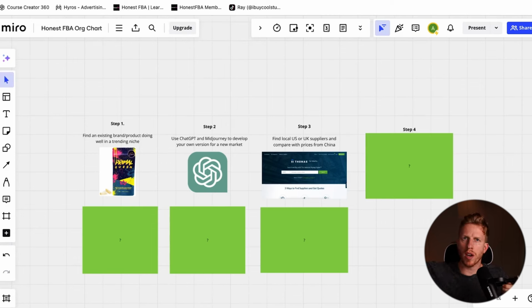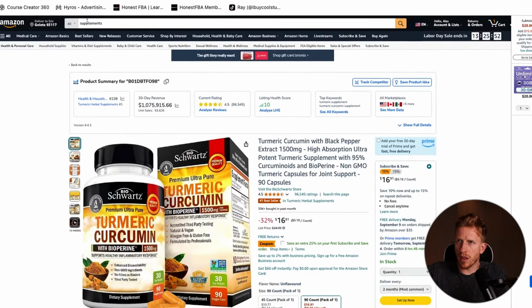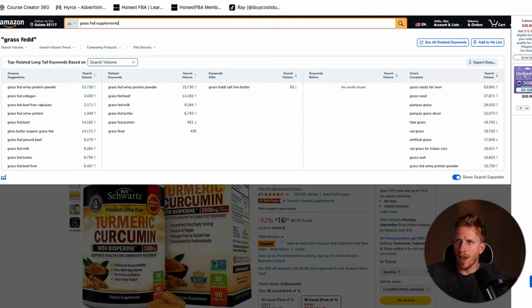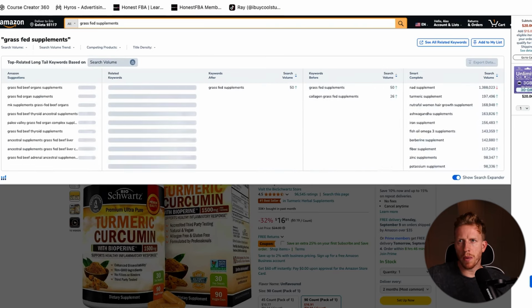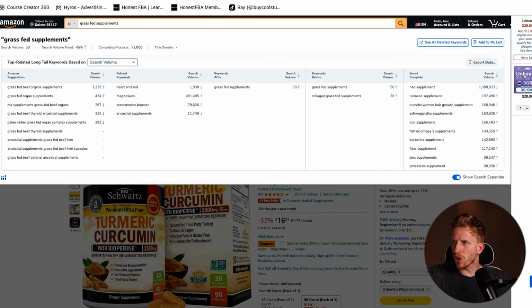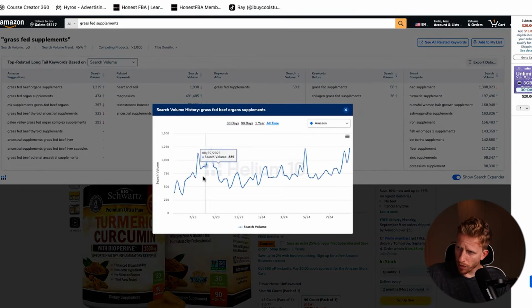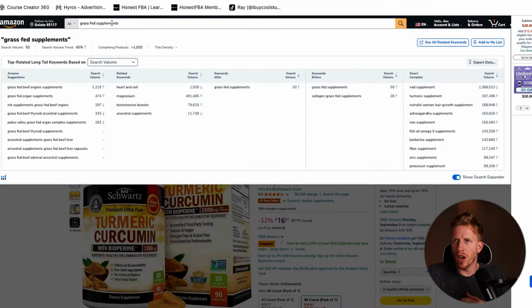We want to see something that's trending, because what I like about this niche, grass-fed supplements, is it's not a fidget spinner type product. It's not something that just suddenly comes out of nowhere. It's something that's kind of trending up, right? Like this might not be the best keyword for it, but it's slightly trending up. And I just know anecdotally that keto and all of this grass-fed stuff is in a niche that's growing. Like paleo is getting more popular, all that type of stuff. So you want to position yourself in a niche that's growing.